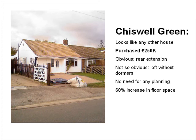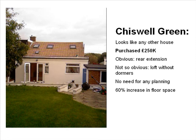So let's have a look at the numbers, shall we? Well, it looks like any other house. I purchased it again for £250,000. Now what's the obvious strategy to profit from this property? Well, the rear extension. What's not so obvious? Well, it's to convert the loft without the need for dormers. The beauty is I've no need for any planning. So in this example I've actually been able to increase the floor space of this property by 60% without actually having to get any planning permission. And there'll be plenty of opportunities like this within your local area. You just need to have the knowledge and the confidence to go out and find them.